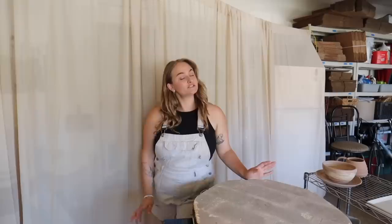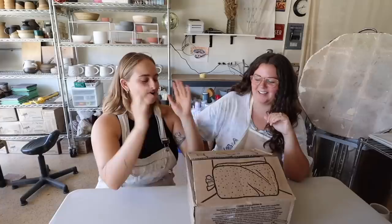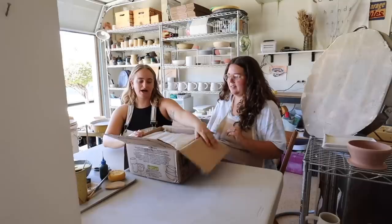And today we're gonna be throwing some together, me and Sierra, showing you guys how we put the transfers on. So really excited to show you the process. All right, so this is our fresh box of clay. It's our speckled bee mix. Grab our bag and slice it up, weigh it, and get it ready to be thrown.